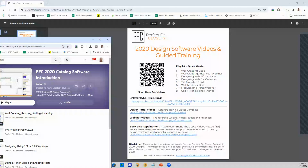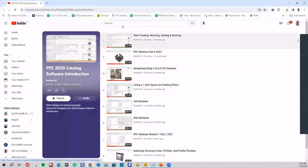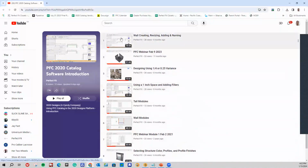And then we have designing with a 1/4 inch variances, 1 inch variances. Next we have tall modules on how to build it, wall modules on how to build it. Next we have modules and parts and how to combine everything. And the last video that we have are color, profiles, and finishes. We can see here in our new tab, we have all the different playlists that you can surely familiarize yourself with.